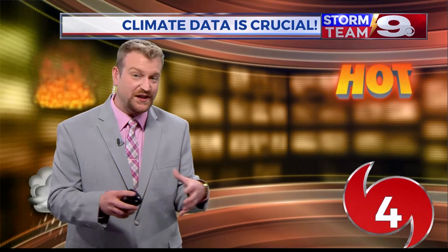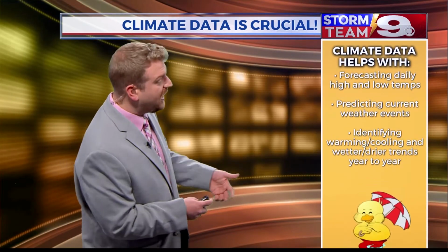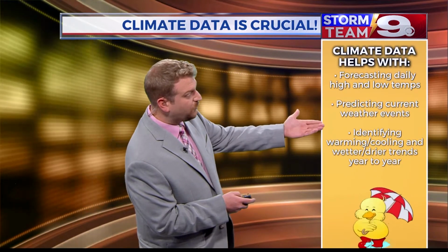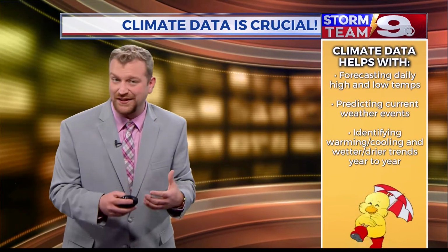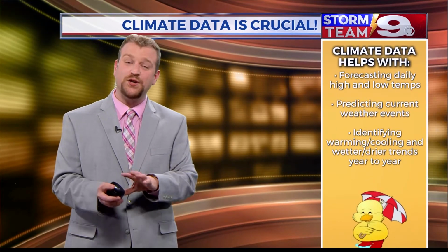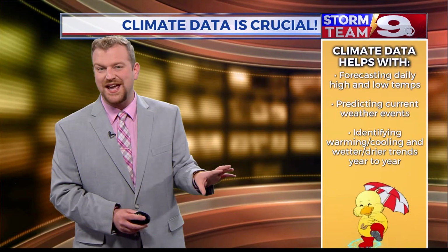Climate data helps us to identify trends over a year or years at a time, and that's very important when it comes to predicting current model data and also what is going on in your current forecast. It helps us predict forecasting daily high temperatures and daily low temperatures. We have the ability to go back years at a time and place ourselves on that very day back years in time to see exactly what happened weather-wise.